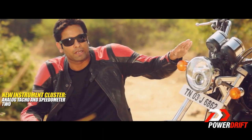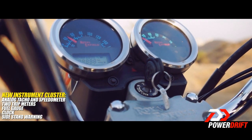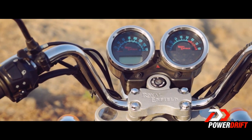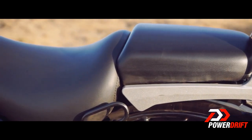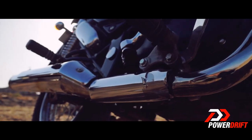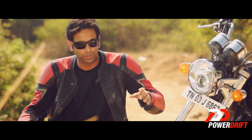Even the new instrument cluster is in tune with the overall design, and this is the first Royal Enfield which has a hazard light, and the button is positioned in between the tachometer and the speedometer. Another interesting feature that I like on this bike is the split seat assembly, and then the handlebar and the new exhaust. They complete the design overhaul on the new Thunderbird.